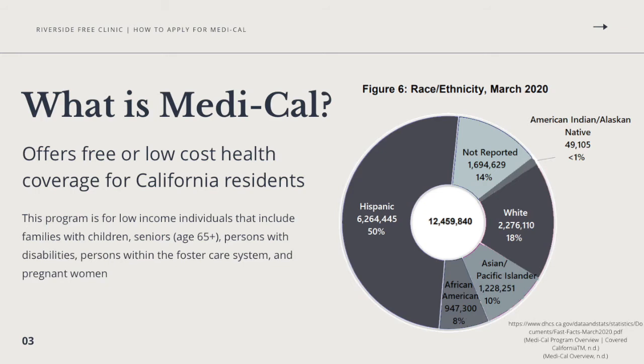So today we'll be going over what Medi-Cal is and how we may be able to apply for it. So starting off, what is Medi-Cal? Medi-Cal is a program that offers free or low-cost health coverage for children and adults with limited income and resources in California. And so that includes families with children, seniors age 65 plus, persons with disabilities, persons within the foster care system, and pregnant women.